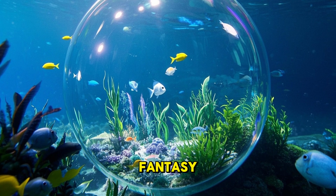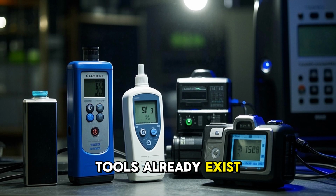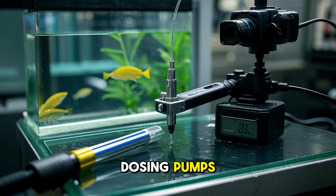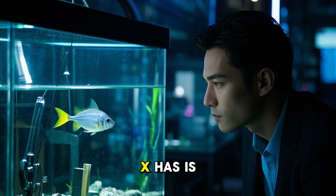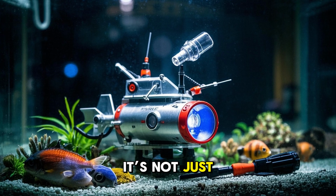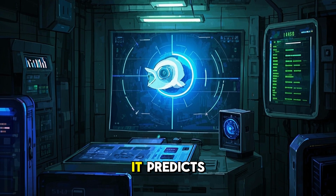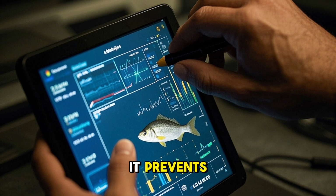This isn't a fantasy. Some of the tools already exist. Automatic testers, smart cameras, dosing pumps. But what Mr. X has is different. It's not just gear. It's a complete system. It doesn't react, it predicts. It doesn't treat, it prevents.